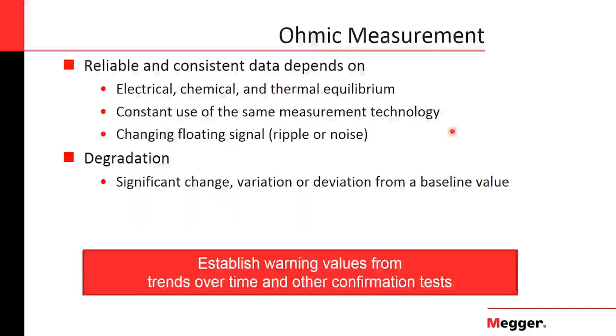To obtain reliable and consistent data, you depend on electrical, chemical, and thermal equilibrium. Basically, the battery has to be fully charged, and this is highlighted in another slide, because it's really important to have the battery fully charged. But it has to be under floating conditions for 72 hours after running a full charge or running an equalizing charge, just to obtain this equilibrium.